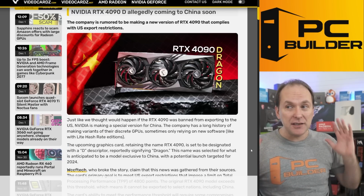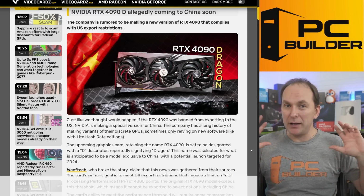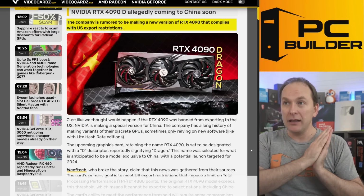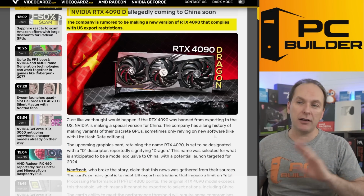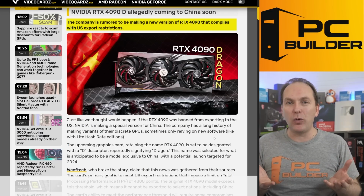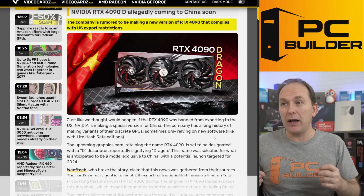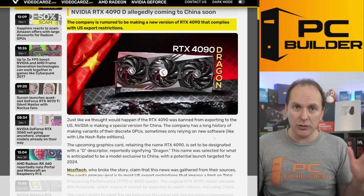Then, of course, NVIDIA is not going to let this 4090 ban sit, because now that they've shipped in and made as much money as they can with the shortage, they're now going to prepare a model that will meet the export requirements. This is the RTX 4090D. This is allegedly coming to China. Again, all this is leaks and rumors, but basically NVIDIA wants to sell 4090s. They want to sell them in China. They don't want to have them banned. So this does make a lot of sense. It might take a little while, however, to get them there. They're basically slightly cut down versions of the 4090 that meet those export requirements.